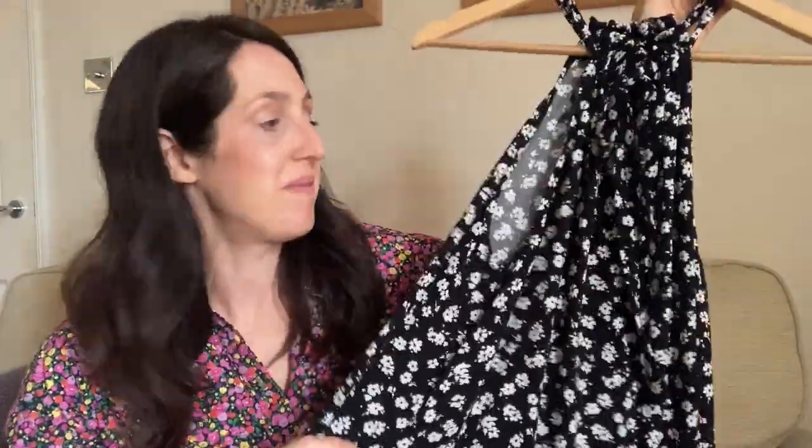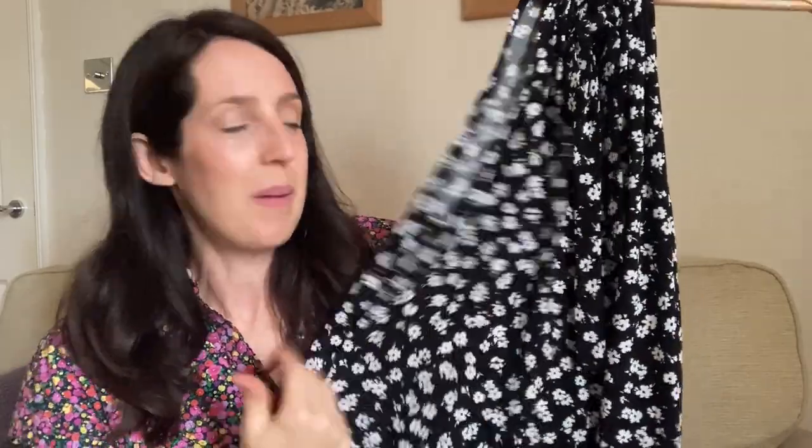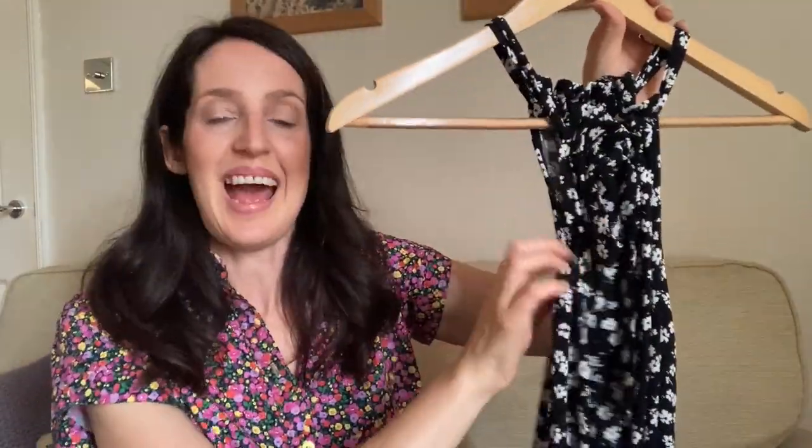So I didn't make any adjustments to my final version and here is my final version. And this is another fabric from Rainbow Fabrics actually. But this one is more of a viscose challis, which is softer and smoother and a fabric I really love to wear. And I think it's got a little bit more movement to it than the first fabric too, which is a little bit more crispy. So I thought it would look really nice as a breezy summer dress. But it's quite hard to see because it just hangs on the hanger.